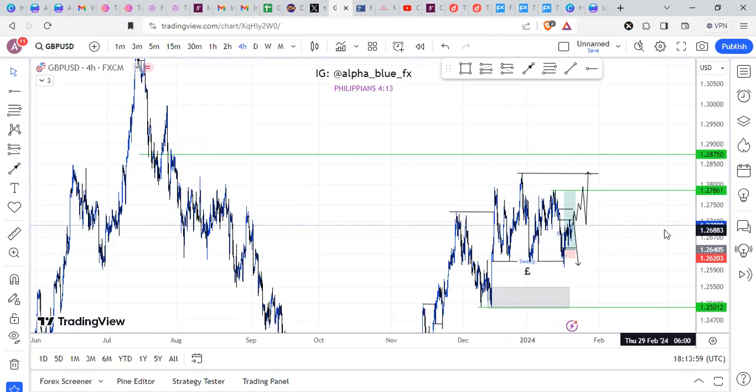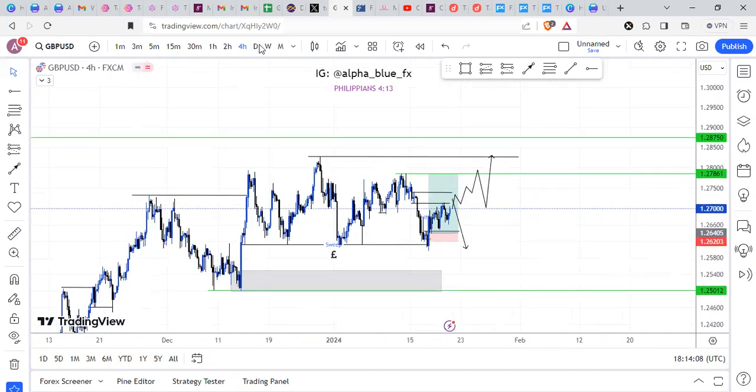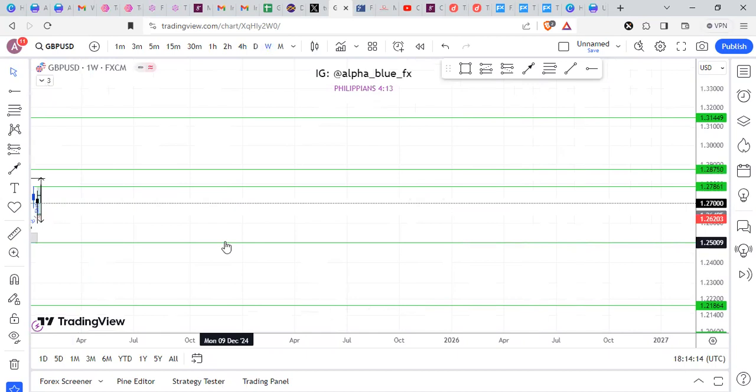So I'm looking at potential moves to the upside, taking out this high, and probably even this high. But let's see how the week goes. So let's go to the weekly time frame, just like a higher time frame kind of analysis.